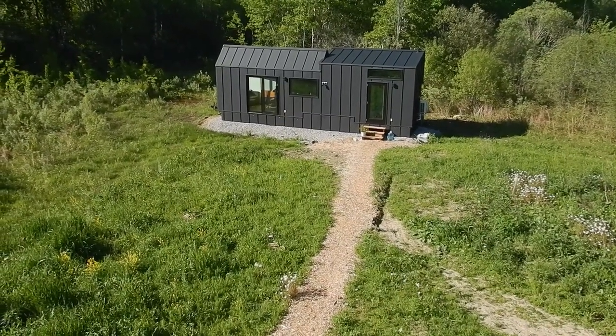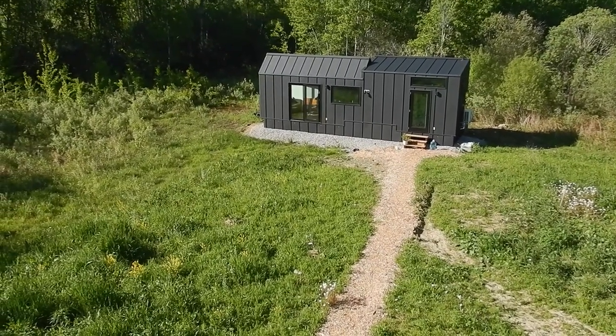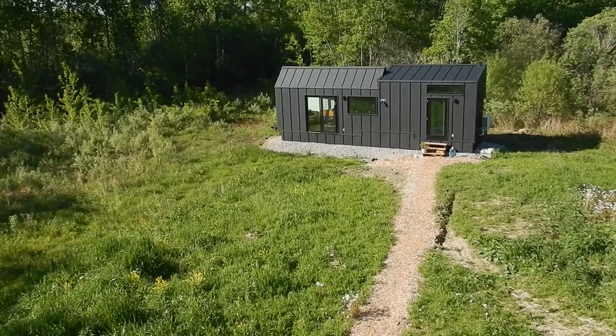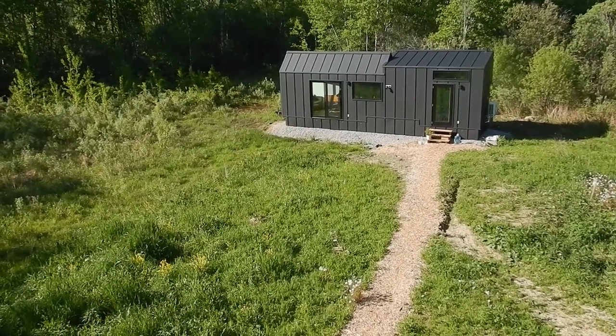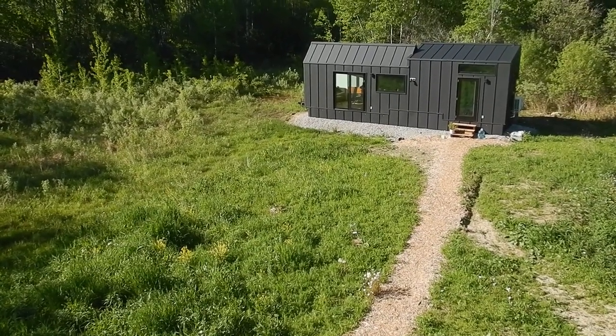That's her tiny house. I don't know how often we've actually shown it since we had it installed last fall, but she is living in there full time, and she hopes to build a deck out the front so that she'll be adding to her living space out there as well.